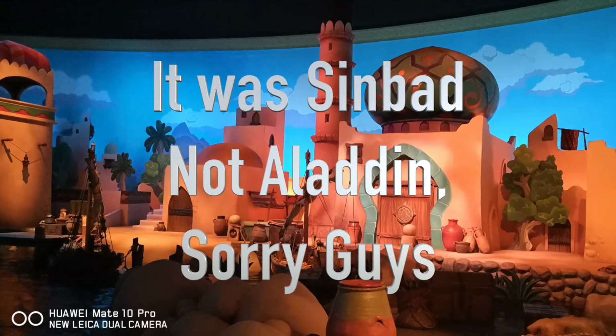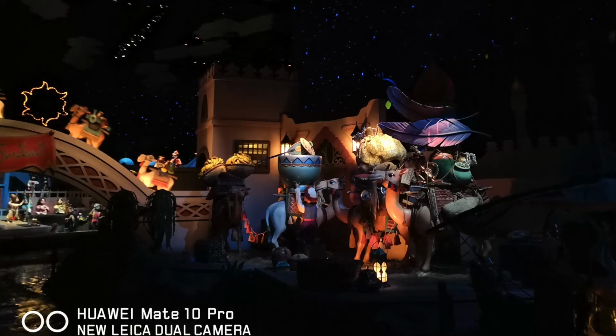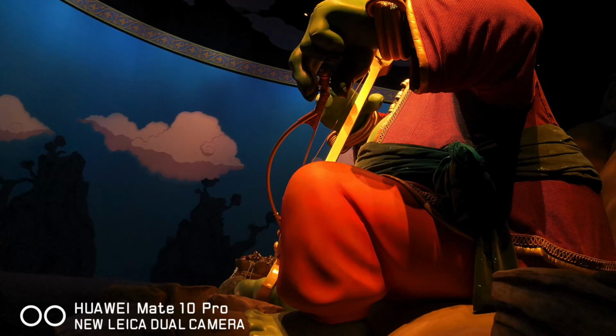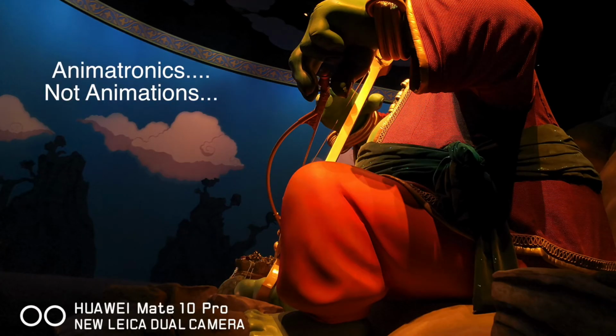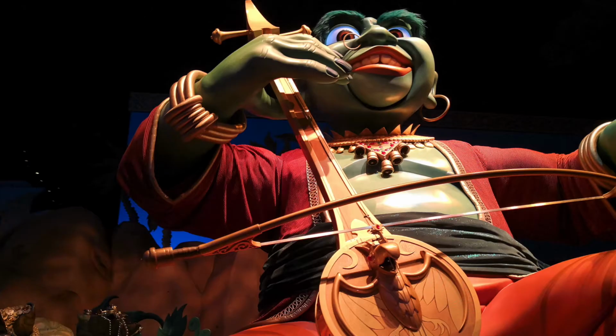It was an Aladdin ride, and going through, I was able to take pictures of some of these Aladdin animation objects, and that was one huge genie. None of the other cameras that were with me, that my mom used or my sister or my brother, was able to take the pictures quite as well as this.